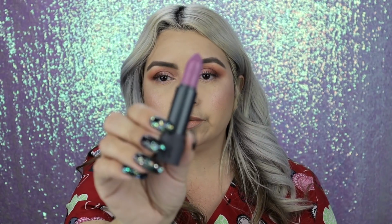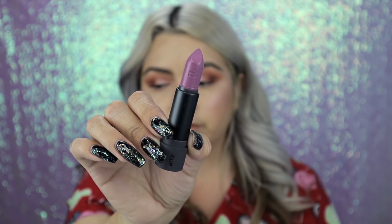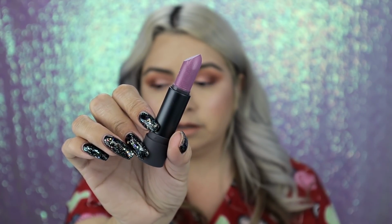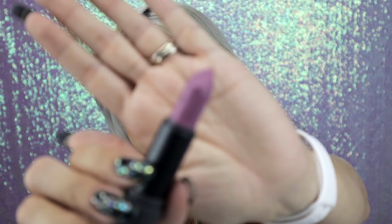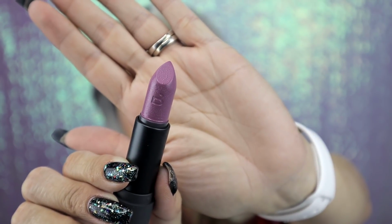Ooh, it's a nice, pretty purple. Come on, camera. Oh, there you go. It looks like it's wet. Is it supposed to be like that, or just because it traveled? Here it is, close up. Really pretty. You see that bee right there? It's a really pretty shade. Let's swatch it.